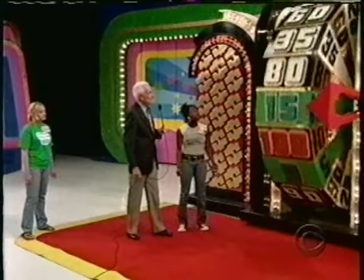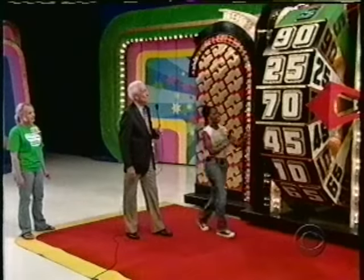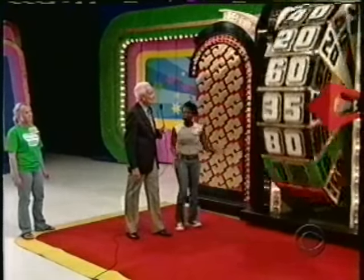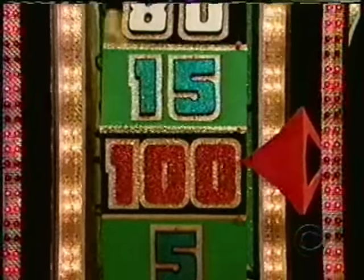95 cents is a big score, but a dollar is bigger. She has 70 cents, and she will spin again. Spin again and think, 30 cents is that wheel spin. That's what the audience is thinking, but it's not to be. And that will not work.